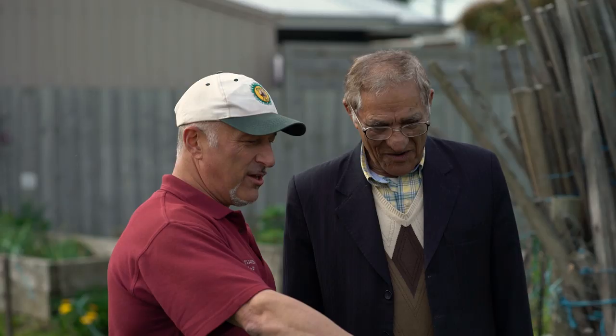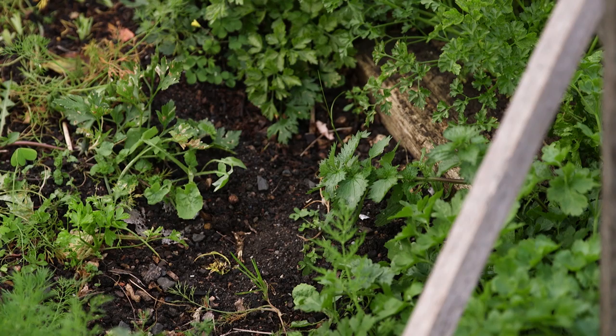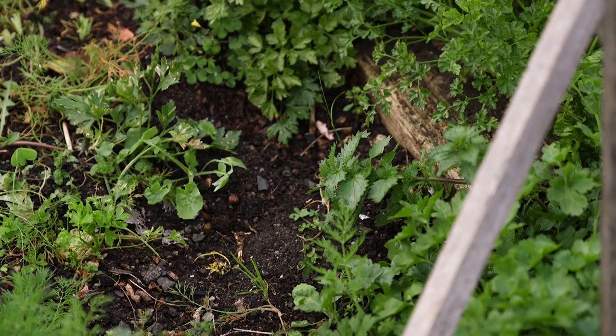Just don't pull out those weeds, that little one there. See that little one there? The stinging nettle? Yeah. That's good to eat, that one. Green tea.